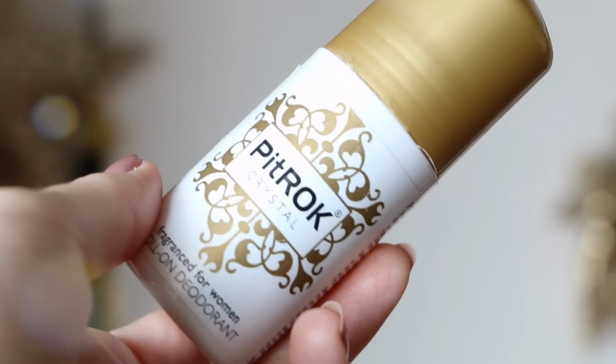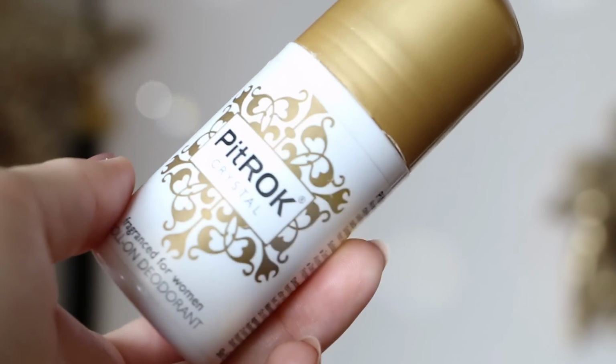This one is actually not an empty, but I'm getting rid of it. It's a Pit Rock Crystal roll-on deodorant, which I got on Feel Unique. And yeah, the reason I got it is because it doesn't contain aluminium, it doesn't contain parabens, silicones, doesn't block pores. So I thought it's gonna be a really nice product, a lot healthier than standard deodorants. But it doesn't control your body odor at all. It does absolutely nothing.